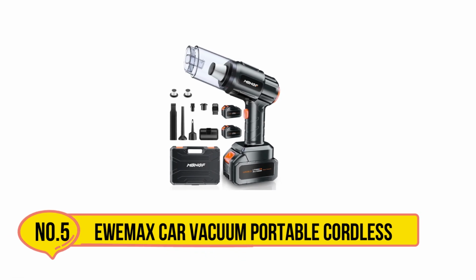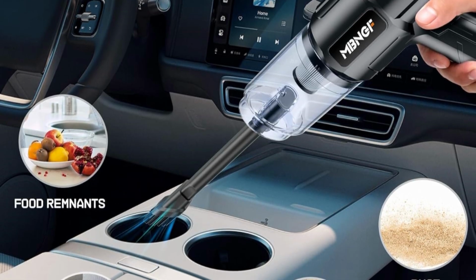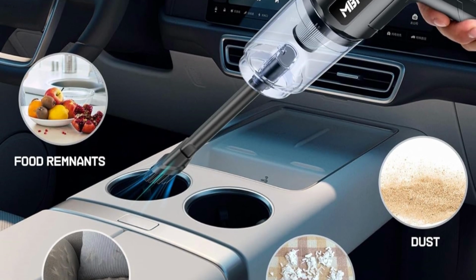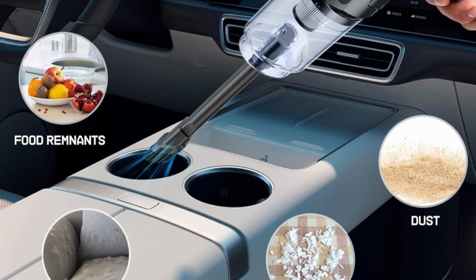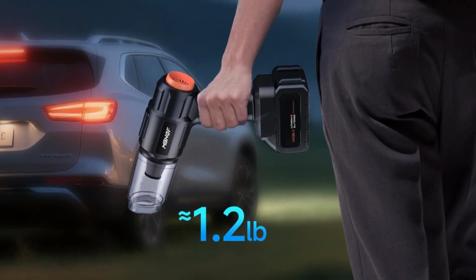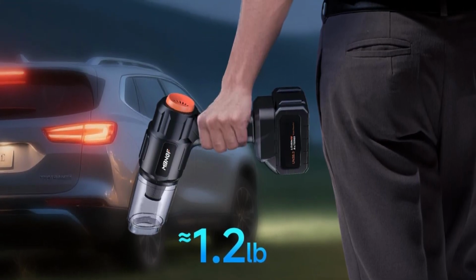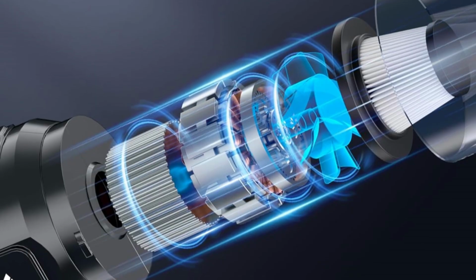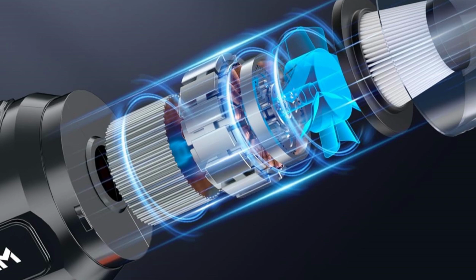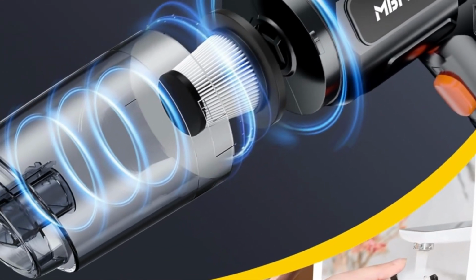The Umax X9 Ultra is a powerful cordless handheld vacuum designed to make cleaning faster, easier, and more efficient. Its high-performance suction effortlessly removes dust, dirt, crumbs, pet hair, and stubborn debris from car interiors, furniture, office spaces, and other hard-to-reach areas. The standout feature is its long-lasting battery, providing up to 55 minutes of runtime on a single charge, allowing you to complete extensive cleaning sessions without frequent recharging.